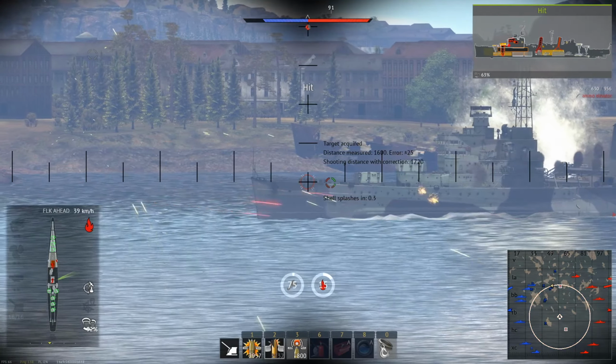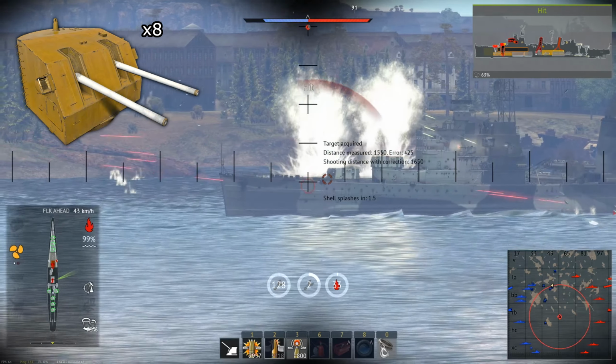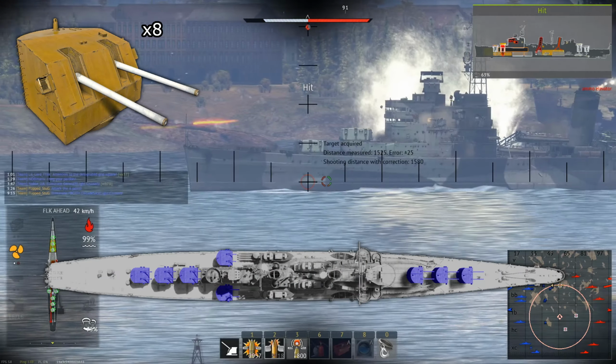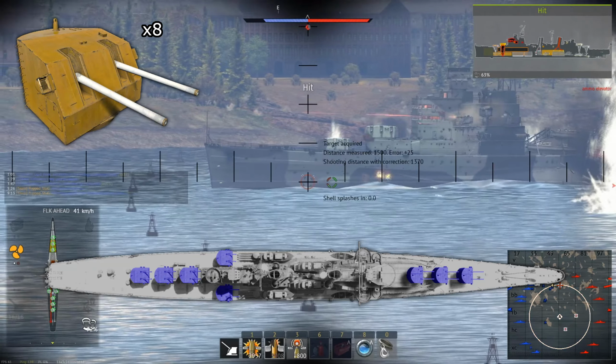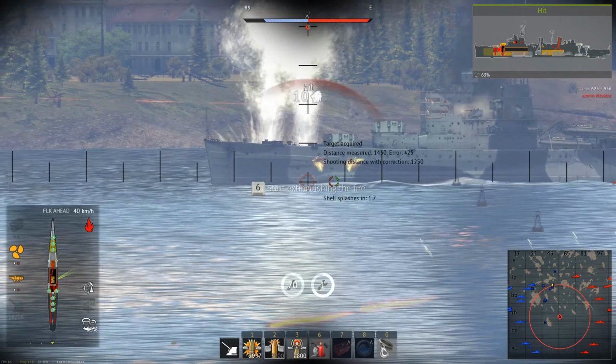In War Thunder, the Atlanta's primary armament is 16 5-inch 38 caliber cannons split into 8 turrets. The layout has 3 in the front, 3 in the back, and 1 to each side. This means that at most you can get 7 turrets, or 14 guns, onto a single target at once.